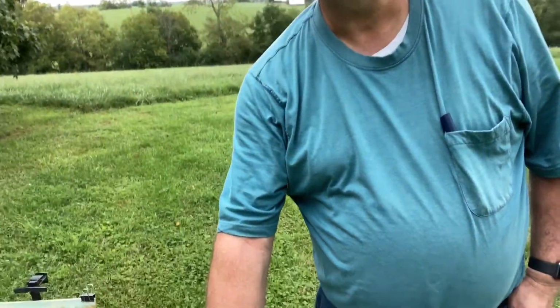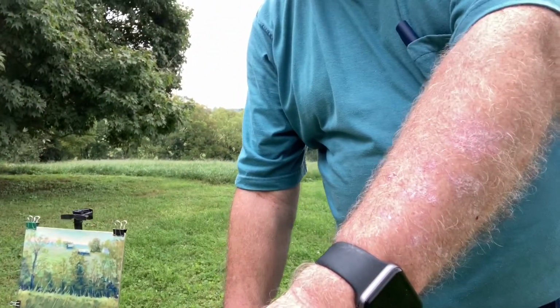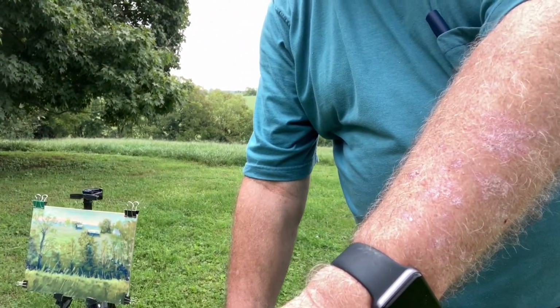If I can get it lined up here. Hard to do this at a reverse angle. I get to play the crazy artist, standing in a field talking to myself with a selfie. At least I'm in the picture now. I'm starting to get the hang of this as an overgrown teenager now.